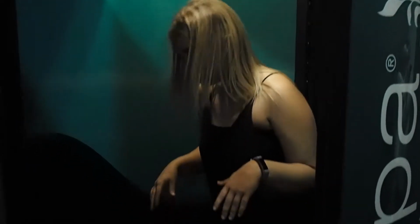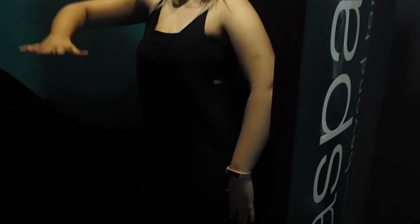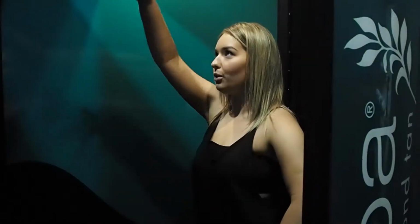It's really easy to operate. All you need to do is press start and then you're good to go. The nozzle is on this side. All it does to spray you is lower, and then on the way back up it will dry you. So you do get dried between each spray, which means you're not too sticky when you come out of the booth. So the first thing you'll do is face the front, arms by your side facing forward, and it will just spray your whole front, and then it will dry you on the way up.